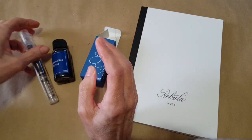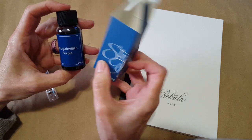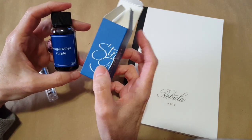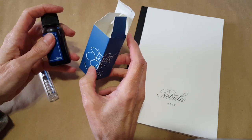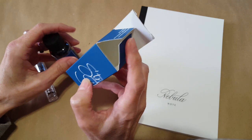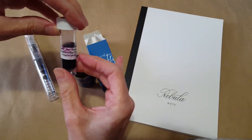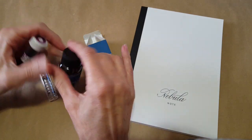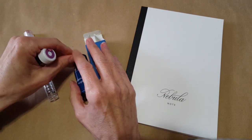Okay, and then today's ink is Straits Pen Bougainvillea Purple, and this is an ink from Singapore, but it is carried in the United States at Lemur Ink, and I'll link you to them. That's where I ordered mine. This was in an ink flight originally as a sample, so I had the little ink journal sample, and it was the one out of this year's 30 Inks 30 Days that I wanted a bottle of.